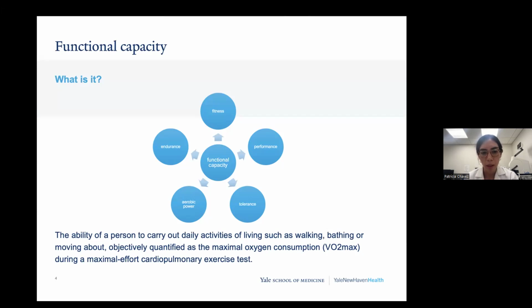Functional capacity in itself is the ability of an individual to be able to carry out daily activities that include things like walking or using the bathroom at home, moving around, going out and about for grocery shopping. But the only way to objectively quantify it is through cardiopulmonary stress testing, which would be the gold standard way of doing this.